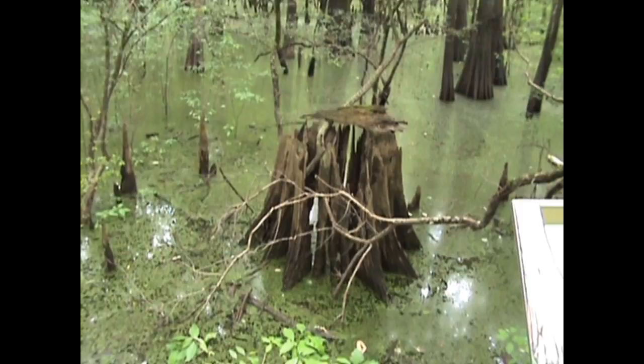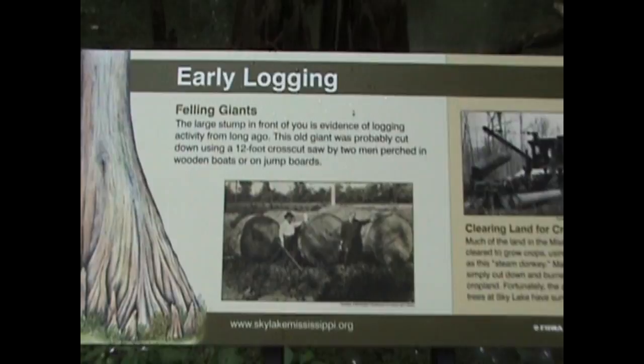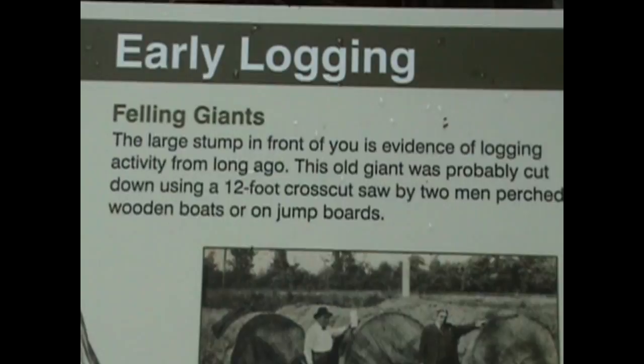Now here's something unusual we've seen. This is one stump, the only stump that I saw while there, that's actually been sawed off. And you take a look at some of the logs here that were cut. They're almost as tall as these men are.